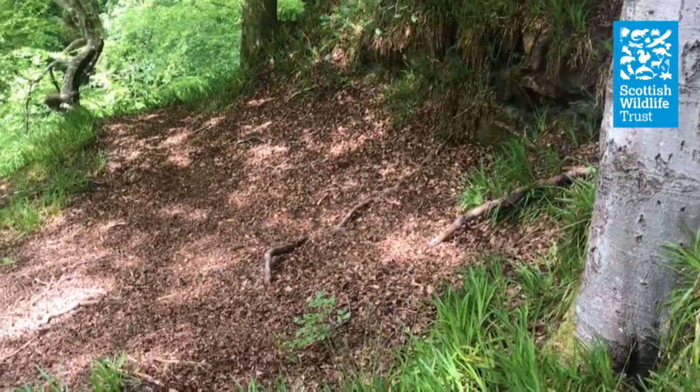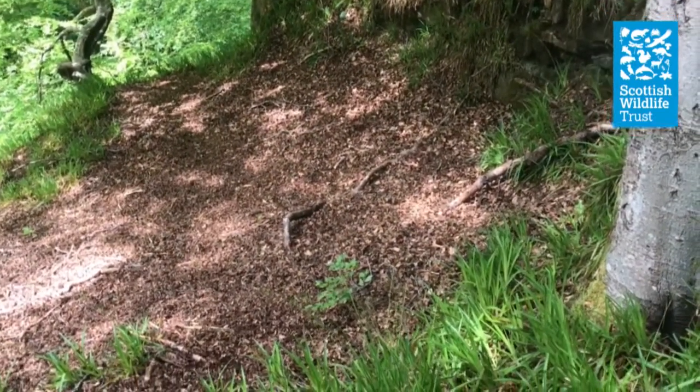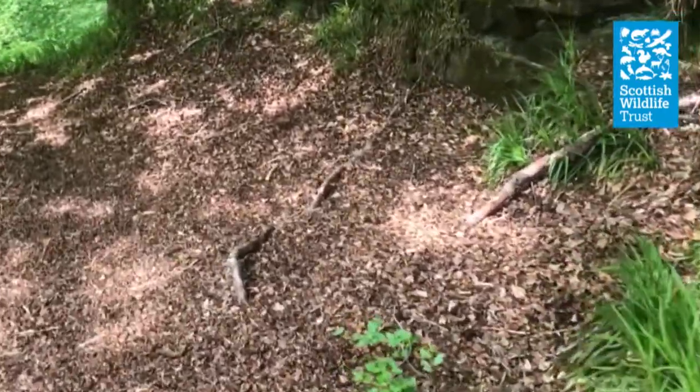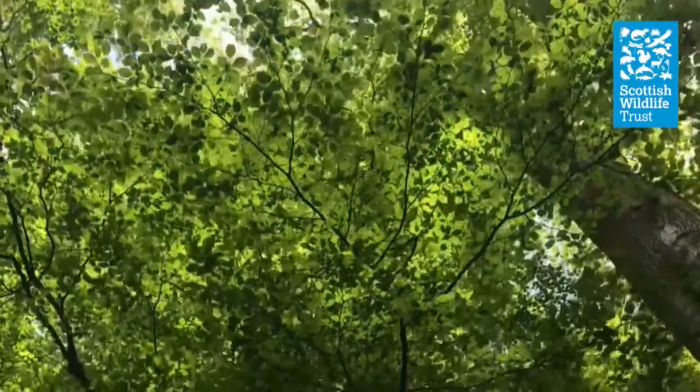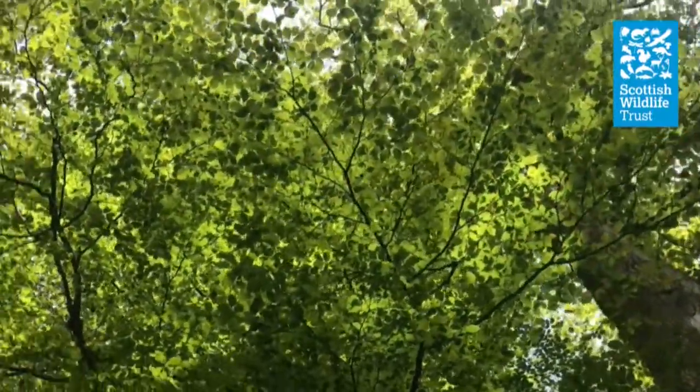Underneath the beech you can see where all the beech nuts and leaves have landed. It's not great for wildlife. Definite fight and competition for light.